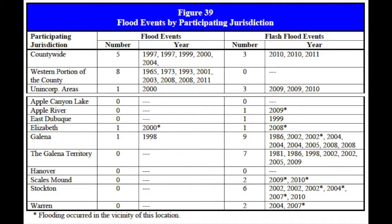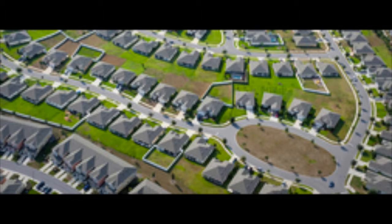And finally, flash flood events are a regular stormwater problem in Joe Davis County. As land use for agriculture and open space purposes is converted for residential and commercial industrial uses, the number of buildings and impervious surfaces increase, and so does the potential for flash flooding. Rather than infiltrating the ground slowly, rain and snowmelt runs off quickly, creating drainage problems and flooding.